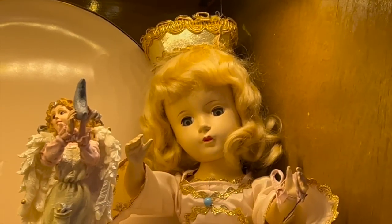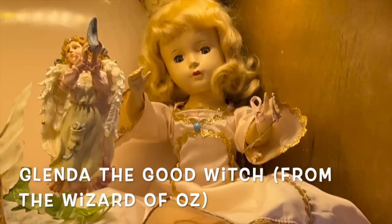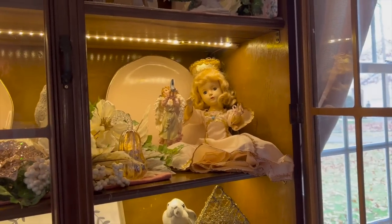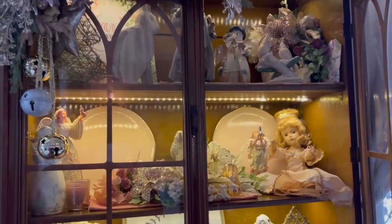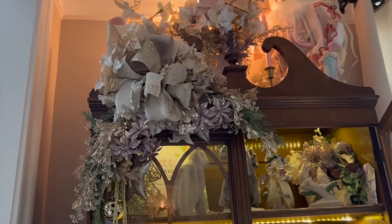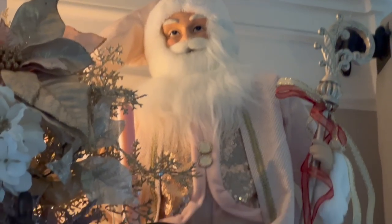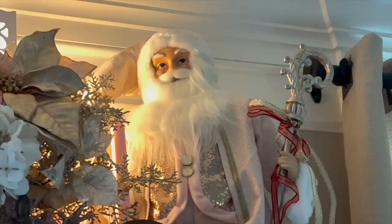See this little doll inside here? That is a Glenda doll from Madame Alexander. That was my mom's doll. And I created this entire design around her and do it through the seasons. It's done with blush pinks and golds usually. And that is a lantern topper that I made years and years ago for a gold or a cream lantern that I had. Stayed up there at Hobby Lobby this year. Could not resist him. Look at him standing up there. I love him. He fit up there.